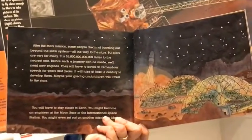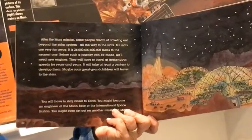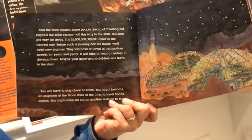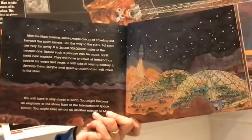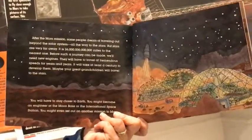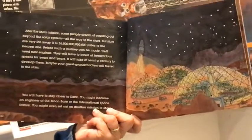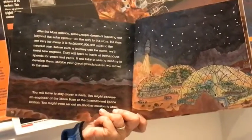After the Mars mission, some people dream of traveling out beyond the solar system, all the way to the stars. But stars are very far away. Before such a journey can be made, we'll need new engines. We'll have to travel at tremendous speeds for years and years. It'll take at least a century to develop them. But maybe, just maybe, your great-grandchildren might travel to the stars.